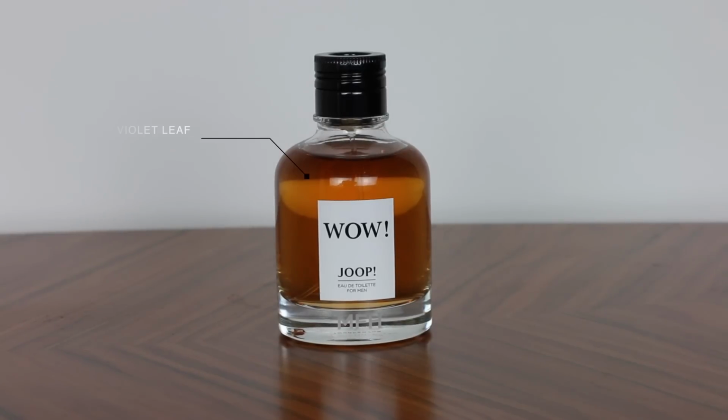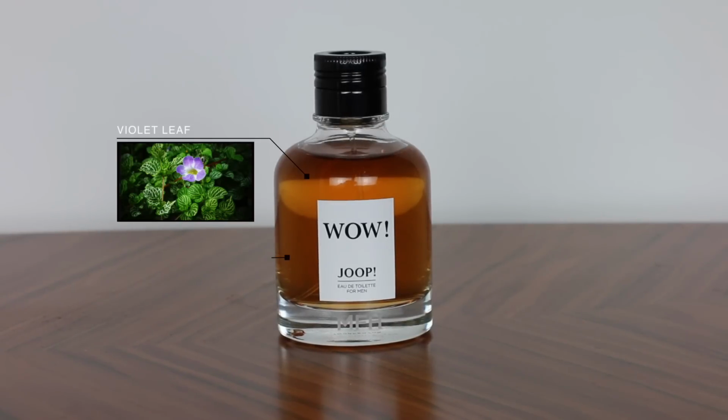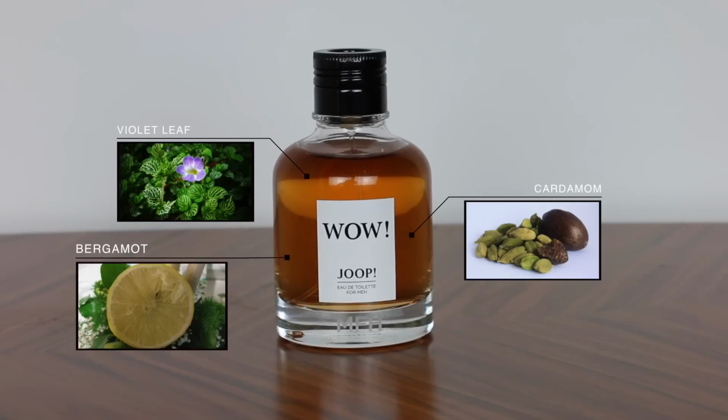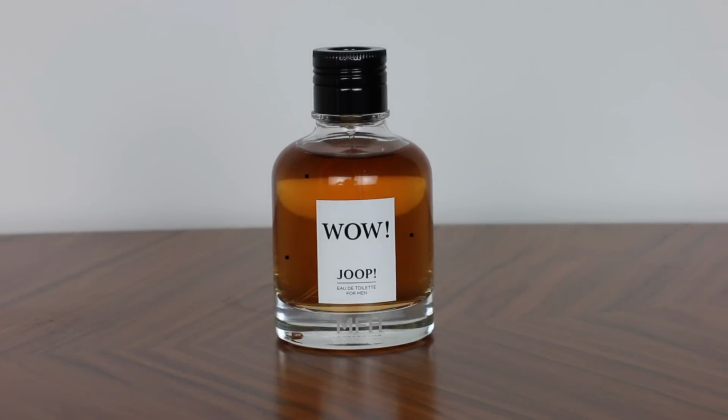Now in terms of top notes, this has got violet leaf, bergamot and cardamom. Now the violet leaf gives it this sort of woody scent to it. The bergamot has got this slightly citrusy punch to it, and then you've got the cardamom which does have a slight spice to it. Now when I initially smelled this, I thought it smelled quite gingery, I thought it was quite spicy, but then you can really smell that violet. And I actually do really like the initial smell to it.